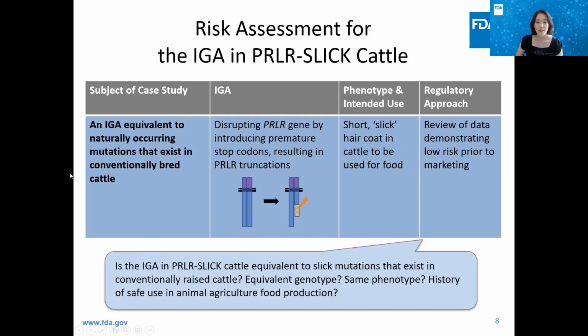In this case, we discussed with the developer that their submission should include data and information to address the following key questions. Is the IGA in PRLR-SLICK cattle equivalent to SLICK mutations that exist in conventionally bred cattle? For instance, do the animals with the IGA have an equivalent genotype to animals with naturally occurring SLICK mutations? And do the PRLR-SLICK cattle exhibit the same SLICK phenotype as observed in conventionally bred cattle? Is there a history of safe use in animal agriculture food production, meaning a history of safe consumption of food from animals and no known animal safety concerns?